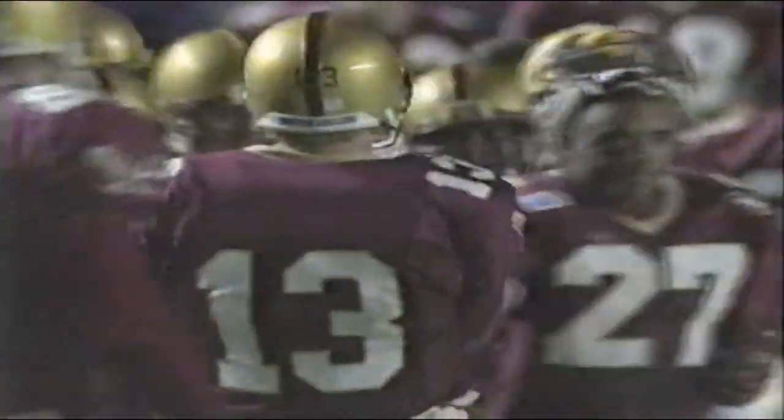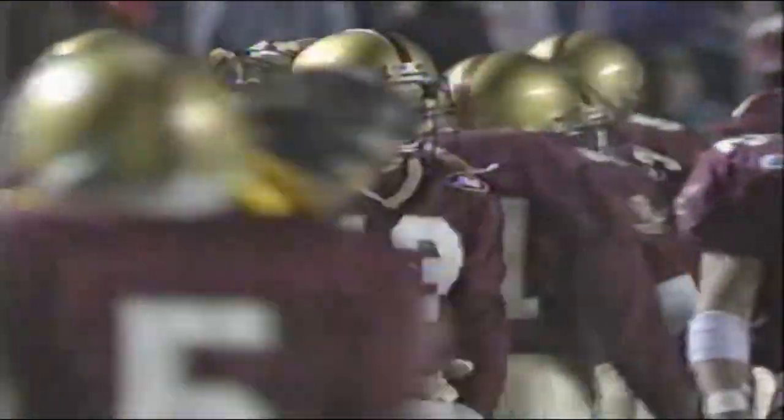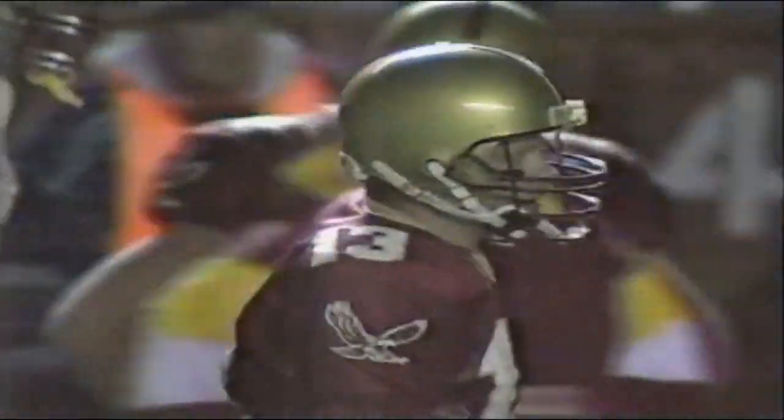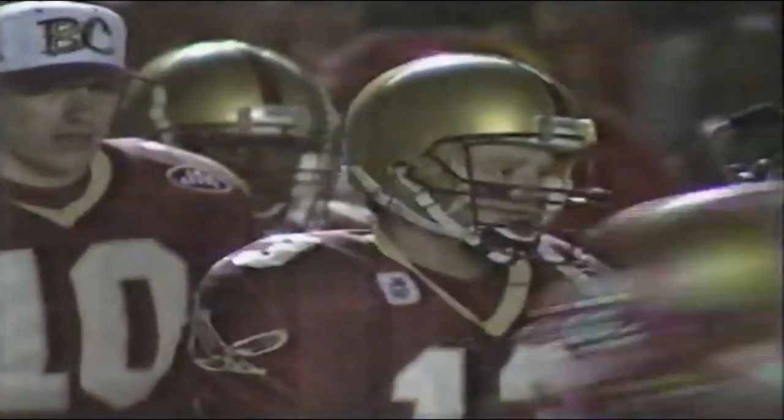17-14 Mountaineers. Can Glenn Foley do it again? He has much the same look he had last week against Notre Dame. The chin strap is already snapped, as if to say, just let me get back out there. Don Nealon said yesterday, if we beat Boston College and finish 11-0 and are not in a game for the national championship, you guys are going to have to come and bail me out of jail. But right now, we have got 68 seconds of electricity remaining at Alumni Stadium.